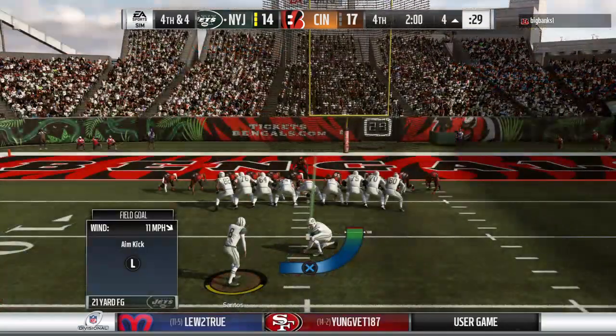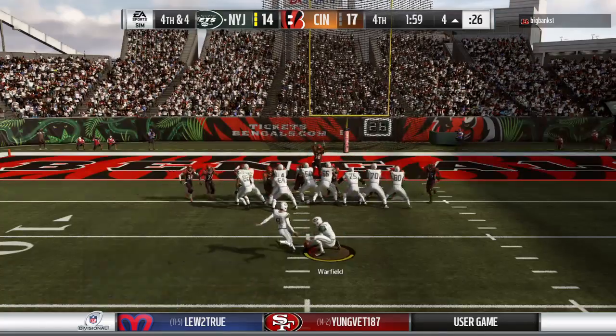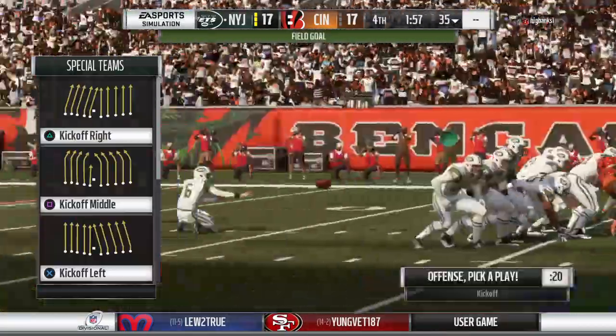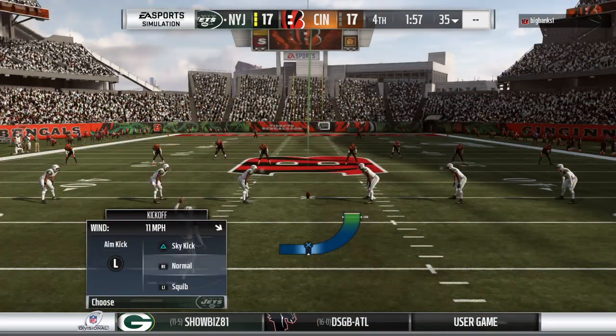So on 4th down, out trots the kicker in a big spot here. From the left hash, a chip shot here. And Santos able to put this one up and through. It's good. And we are all tied here in the final stages.